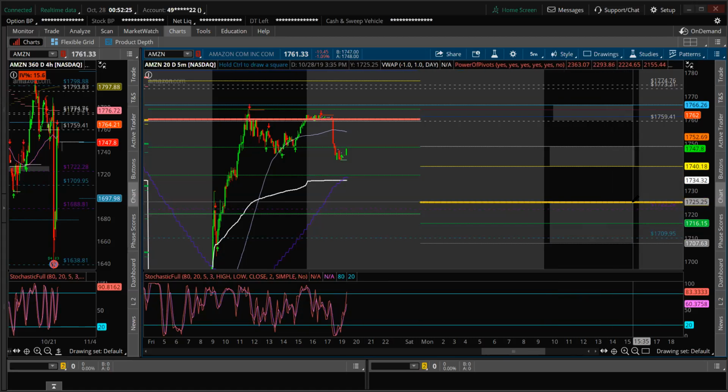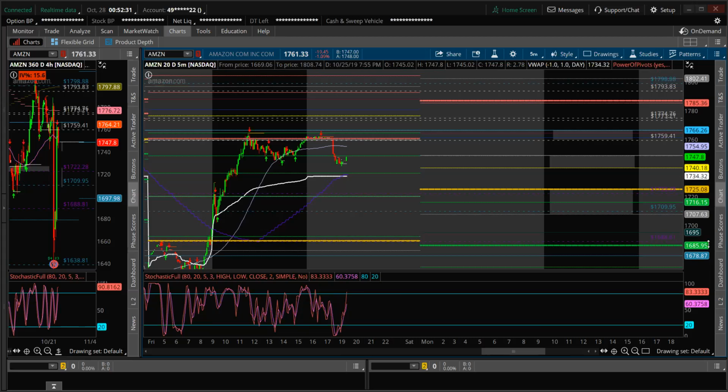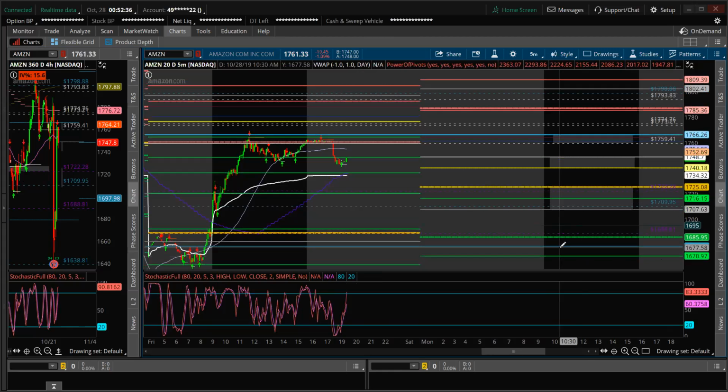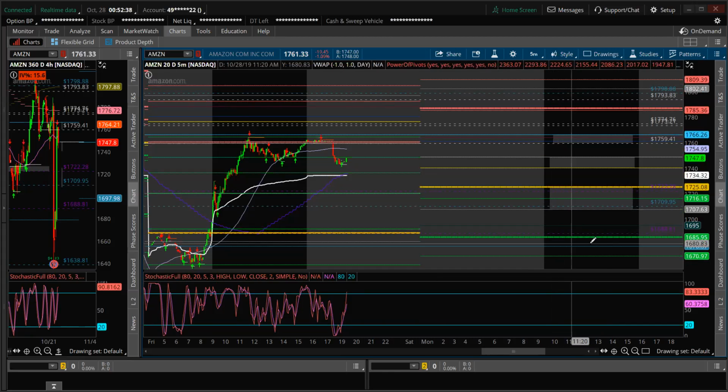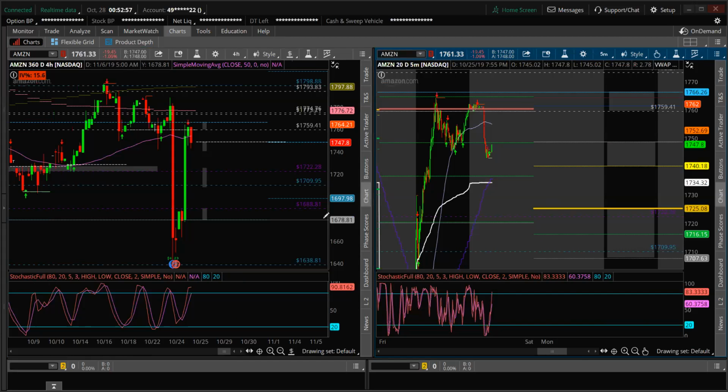I'll mark all this just in case. And then we have 1778, 1688. Oh, 1678, 1688. Okay. Now, I really would not be surprised if we just lag down from here. Hopefully it doesn't lag too much down before the market opens so everybody that wants to play options can get in.